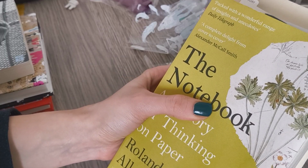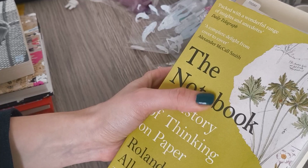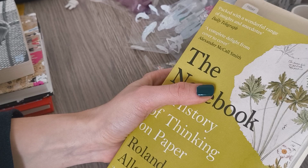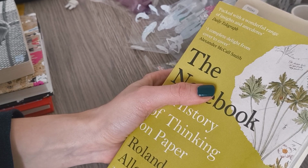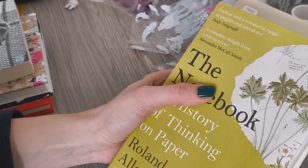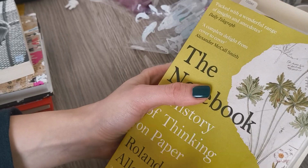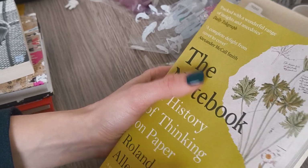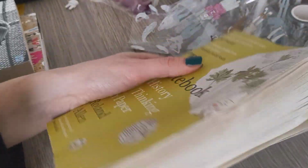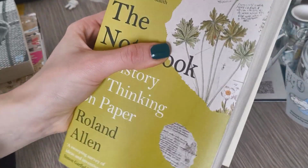The storytelling is a little bit very from the outside commenting, it's lacking the warmth and personality. But overall, an interesting read. I'm definitely gonna read it until the end. Some really beautiful reproductions inside, and obviously I've been carrying it around. You can see that it's been well loved.